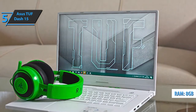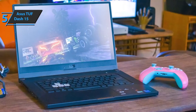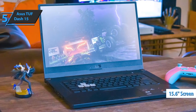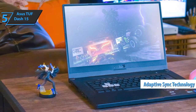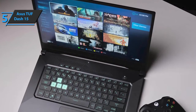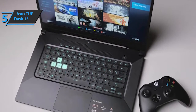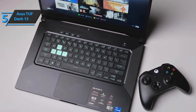The laptop is quite comfortable and easy to transport. It weighs 4.41 pounds and has a 15.6-inch panel. We're looking at a 144Hz model with adaptive sync technology. The 15.6-inch screen delivers a full HD resolution of 1920 by 1080 in 16:9 format. Now, if you're one of those who want high FPS speeds and flawless response when playing, the TUF Dash 15 is more than compatible thanks to its response and refresh rate.